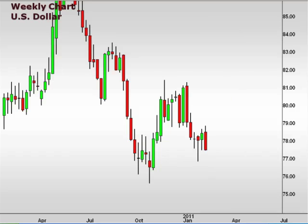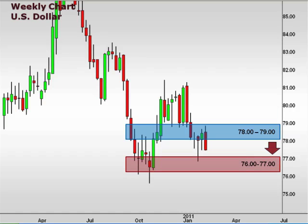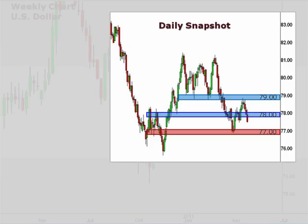Let's take a look at a weekly chart of the U.S. dollar index. This is a great way to gain perspective as to how the U.S. dollar has been trading against a basket of currencies. Well, the dollar index failed to rally beyond the 79 level, closing the week below 78. Without a break above the 79 pivot, the dollar index is likely to retest the 76-77 focal zone. Quick look at the daily chart reflects Friday's break below 78, lending credibility to a retest of 77.